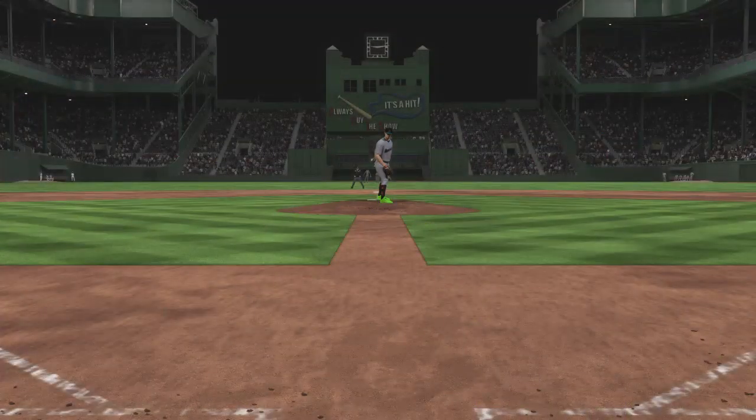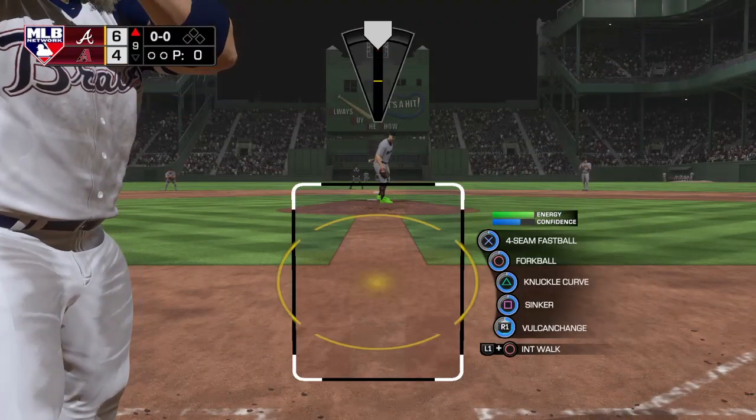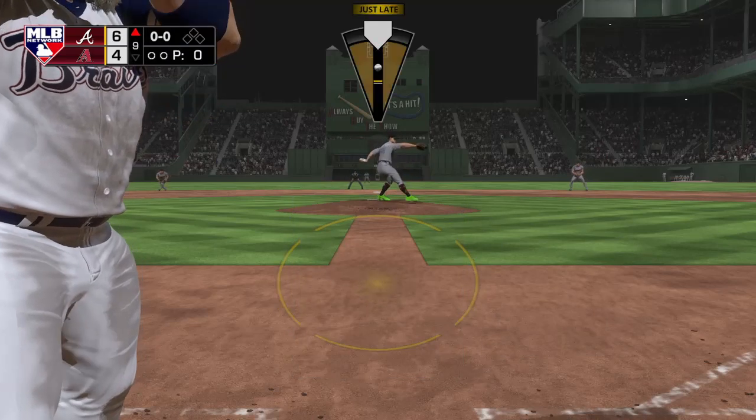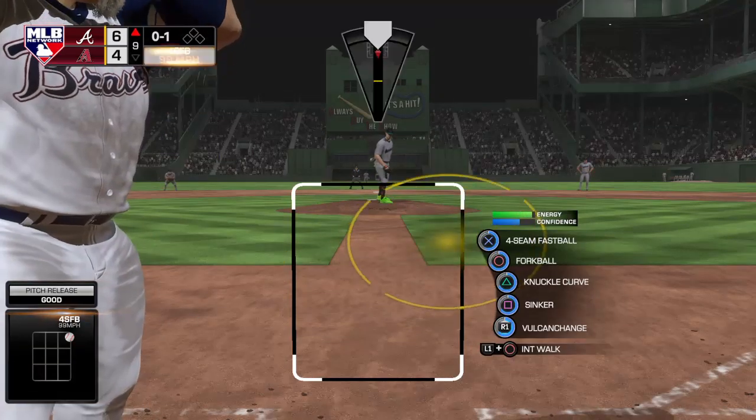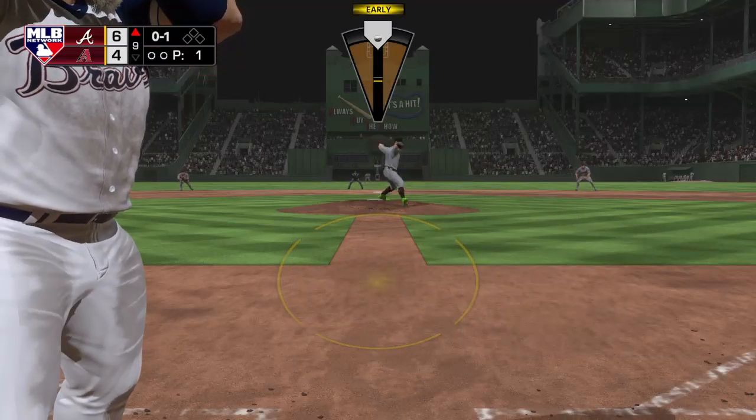Hideki Bowser enters from the pen to start the ninth inning as he'll try to keep the score right where it is heading to the bottom of the ninth. Ninth inning underway now as the first pitch is taken for a called strike.